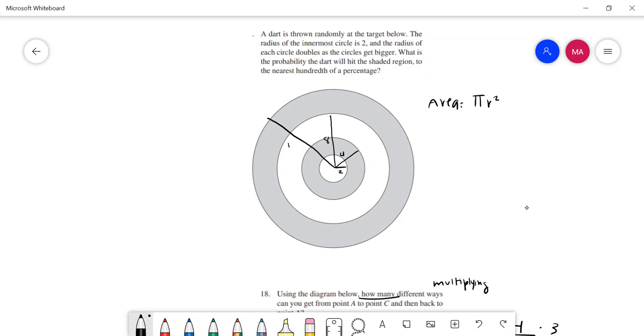16. Okay, what is the probability that the dart will hit the shaded region, to the nearest hundredth of a percent? Okay, so we're thinking we need to do shaded over everything. Let's start with figuring out everything, because that feels more accessible right now. What is going to be the area for everything? Pi r squared, and what r are we using? 2, 4, 8, or 16 for our giant? 16, so that is pi times 16 times 16, which is 256 pi.